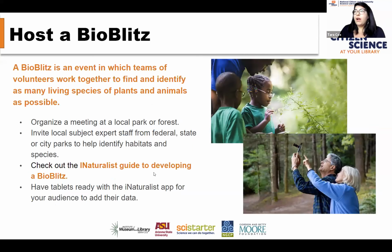The other, we have more. Another very popular event, which I'm sure many of you have heard of, is a BioBlitz, which is getting teams of individuals together to find and identify as many living species as possible in a set amount of time. So meeting in a local park, a local forest, even around your library if it is in a more rural location, or if you have some nature around it, and then going out and doing that data collection using the iNaturalist app or other app-based programs where you can take photos of the biodiversity and collect it. So this is a really great event.